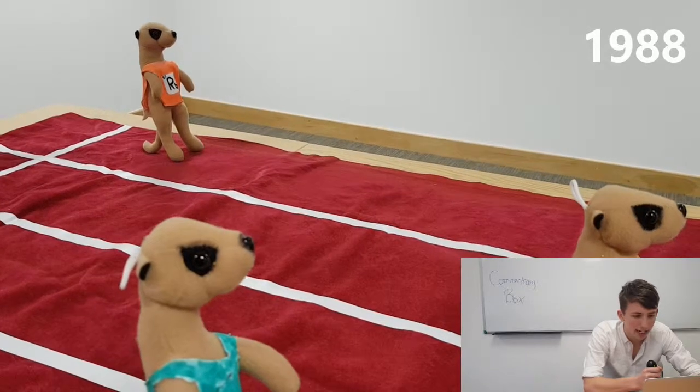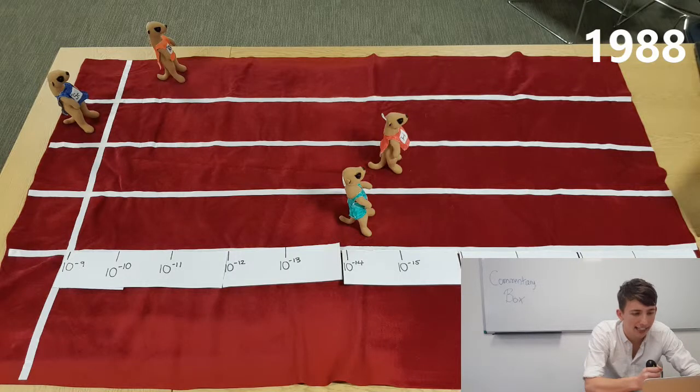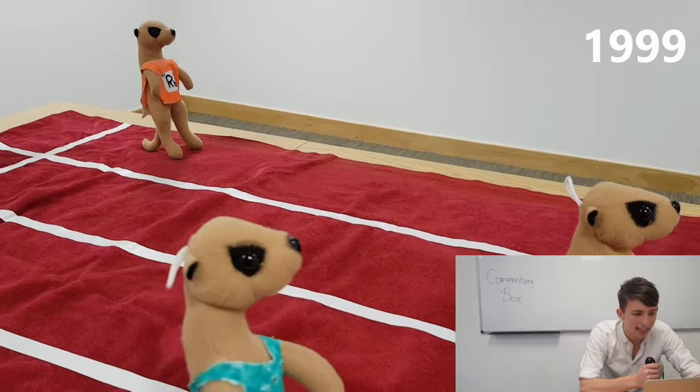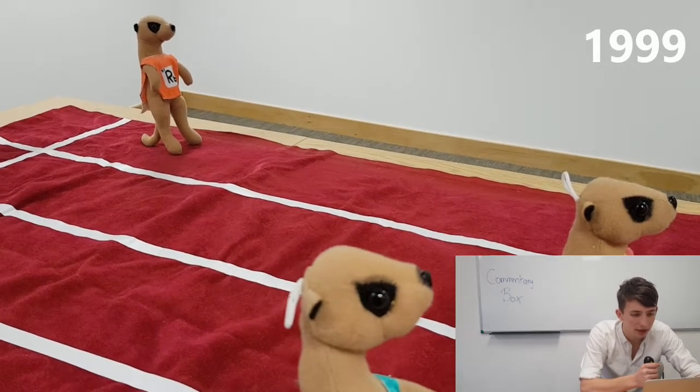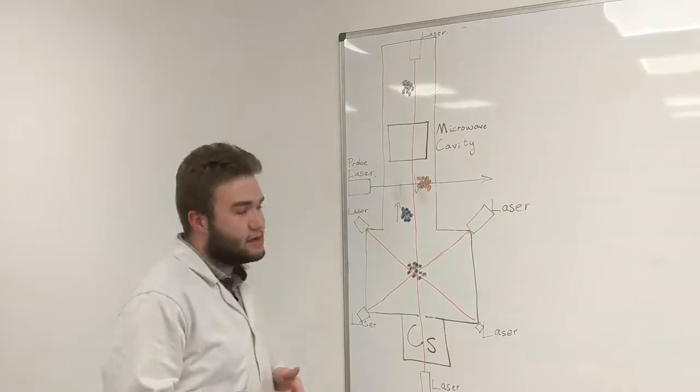1988, and cesium claws back some ground with the National Institute of Standards and Technology developing NIST-7. This achieves an uncertainty of 5 times 10 to the negative 15. It used the newly available narrow line width lasers for state selection and detection, thus replacing the magnets and detectors found in earlier standards. 1999, and further development by cesium as the NIST-F1, the first cesium fountain clock with an uncertainty of 1.7 times 10 to the negative 15. Over to Carl to see how the new technology works.